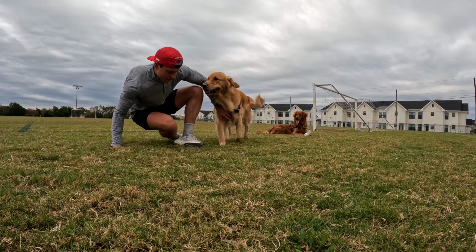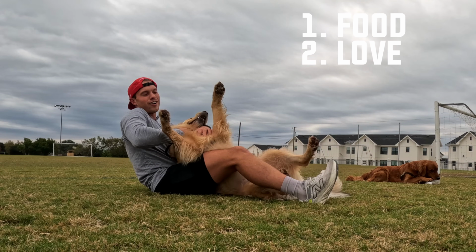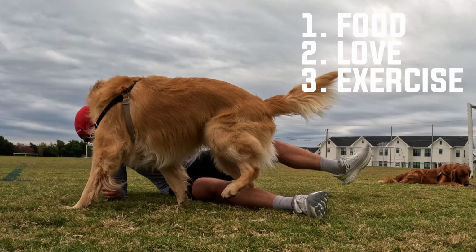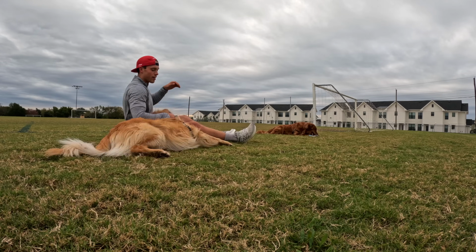One thing I've come to learn from having these 2 dogs is dogs have very simple needs. There's 3 things they want. They want food, they want love, and they want some exercise. You can give those 3 things to a dog every day, they will live their best life.